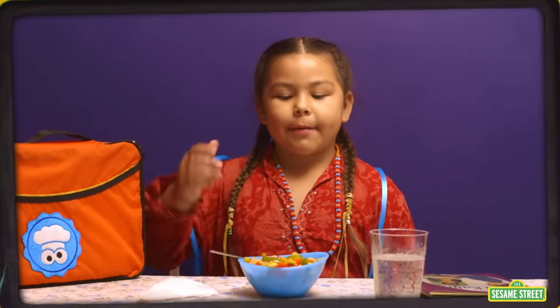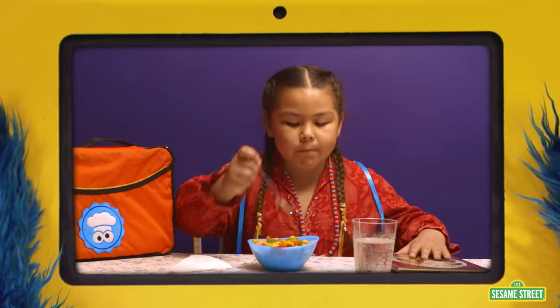Thank you so much, Cookie Monster and Gonger. Now I know what succotash tastes like. It's delicious. Bye-bye. You're welcome, Natuna.